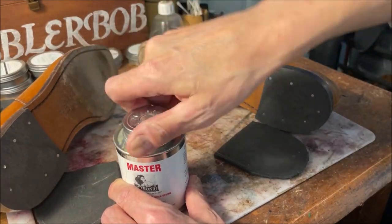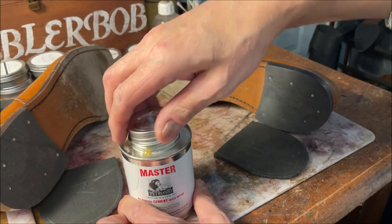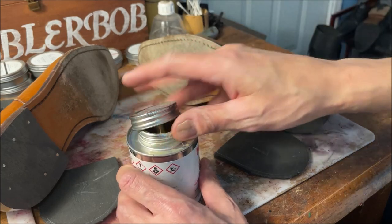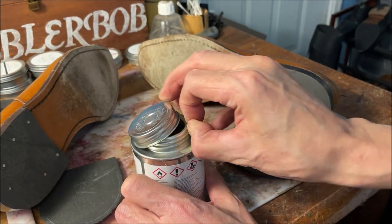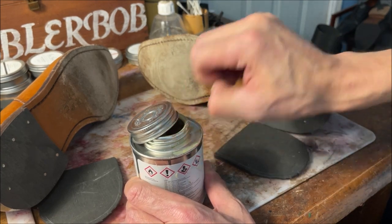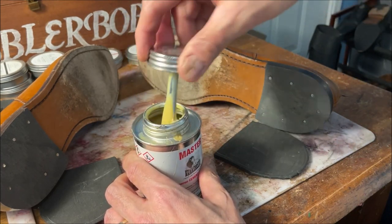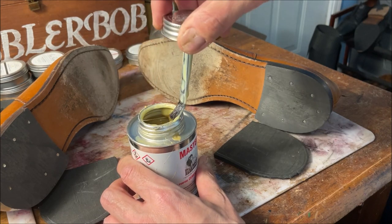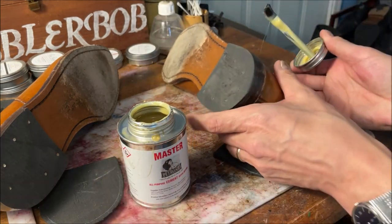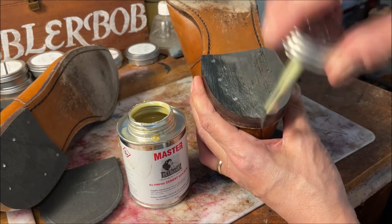Now for gluing them on, what I'm using is Master. This is Petronio Master All-Purpose Cement. I get it from Nord Shoe, N-O-R-D-S-H-O-E, Nord Shoe. That is the name of the eBay seller. He's out of, I think, Cleveland, Ohio. Anyway, I used to get it in the bigger cans. Problem I found is with the big cans and home use, it dries out at the bottom of the can before I can use it up.